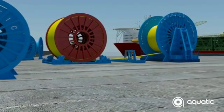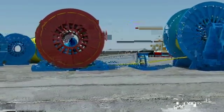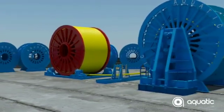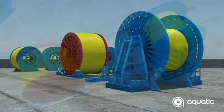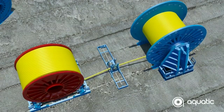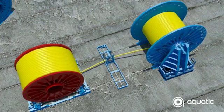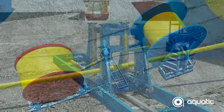Essentially, Aquatic is a full-service rental company, and whilst no two projects are alike, our service fundamentally remains the same. For a typical project, we may need to transpool a flexible product onto a project-specific reel before we mobilise it to a vessel. Here we see a standard quayside transpooling operation using a combination of a powered reel drive system and powered under rollers with a level winder that evenly distributes the product on the reel.